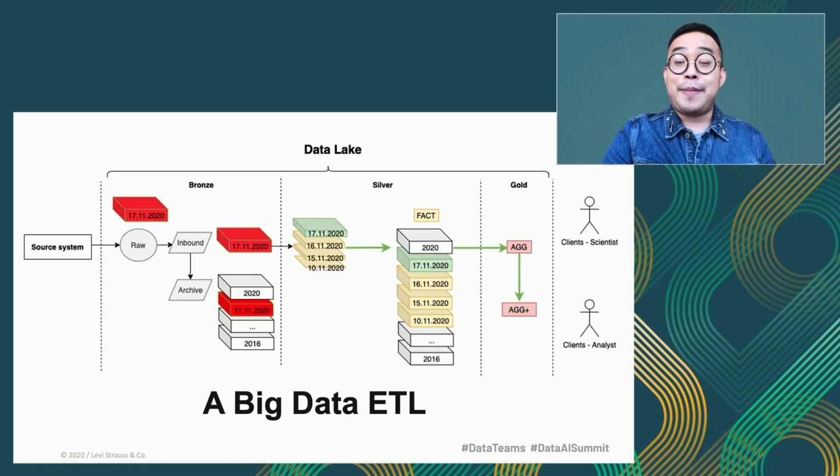So hypothetically, you have a data lake that has different zones. You have a bronze zone, a silver zone, and a gold zone. You have two very important groups of clients: data scientists and business analysts. They will use your data in different ways, because data scientists, most of the time, will just get some data and train on the same data set again and again. But business analysts will need to request the data, request the system, and hit the system very regularly, okay?